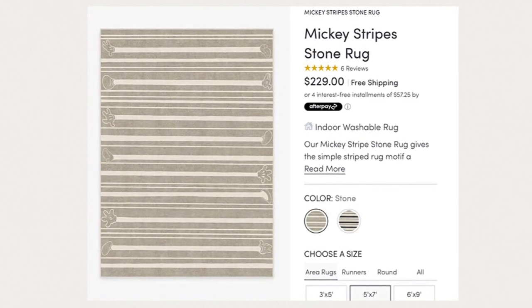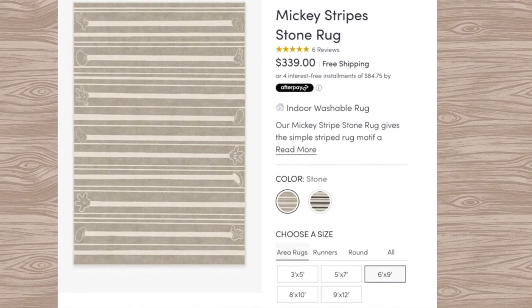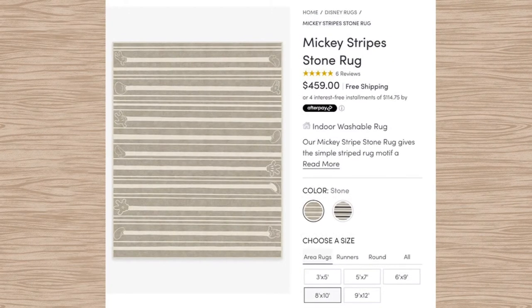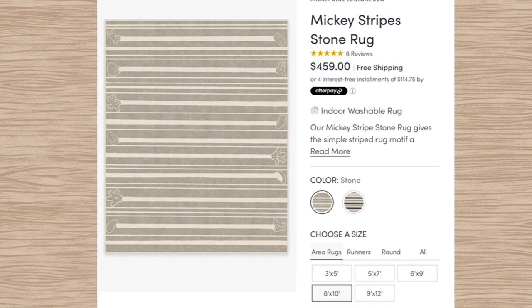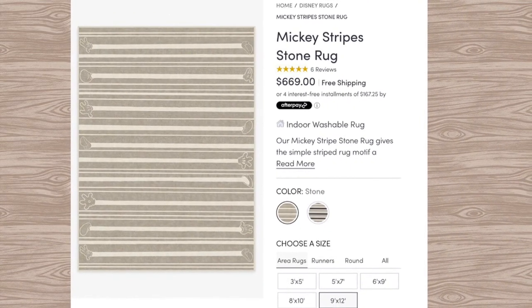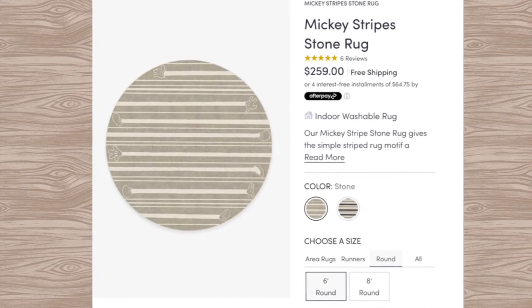5x7s are $229. 6x9s are $339. 8x10s are $459. And 9x12s are $669. If you're going for the round option, the 6-foot is $259.